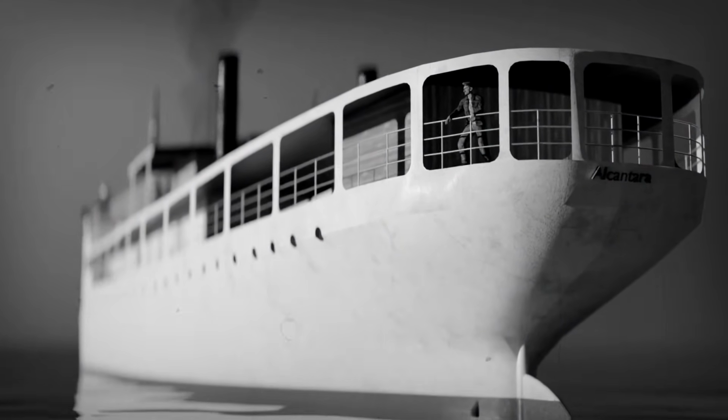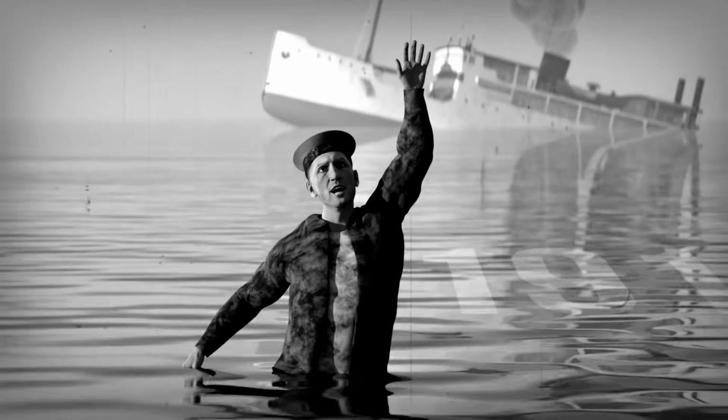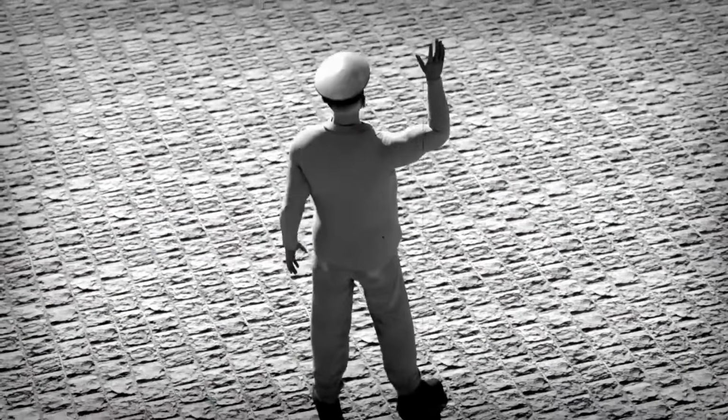He was offered employment on the HMS Alcantara. It went down in 1916, and Priest was again one of the few to make it to safety. He was badly wounded in the process. But he kept pressing his luck, and his next job as a stoker may have felt eerily familiar.